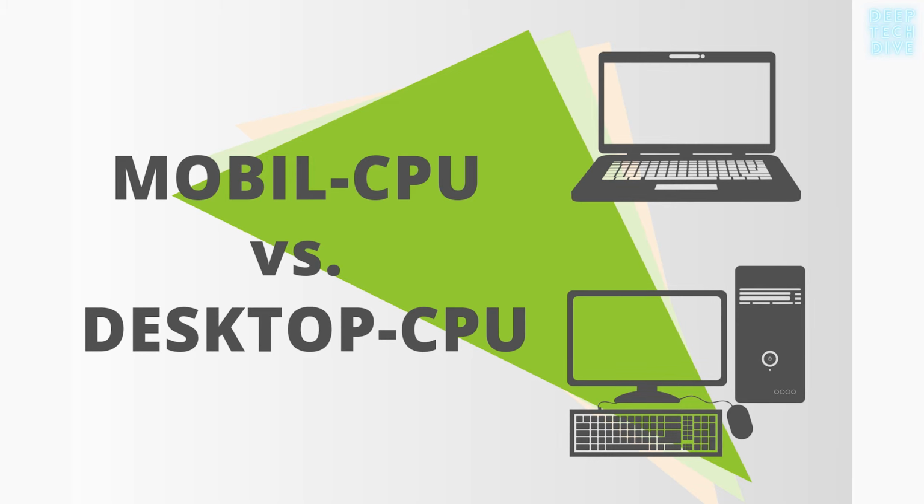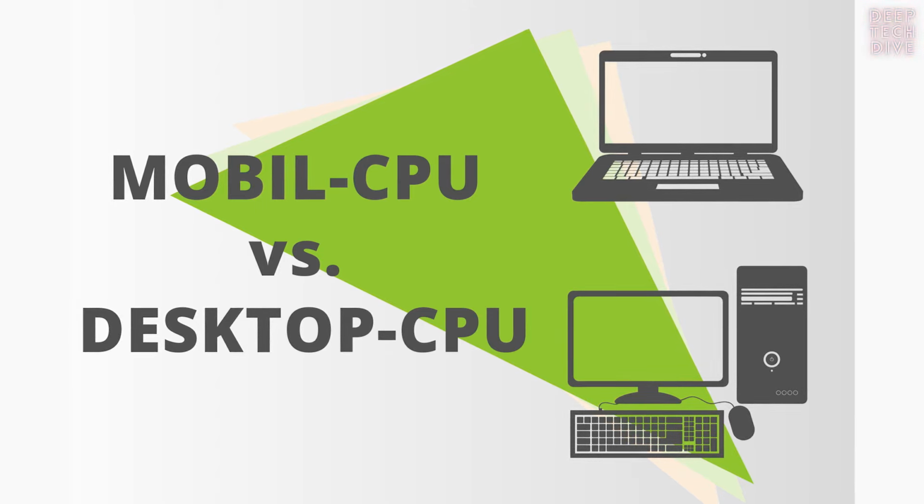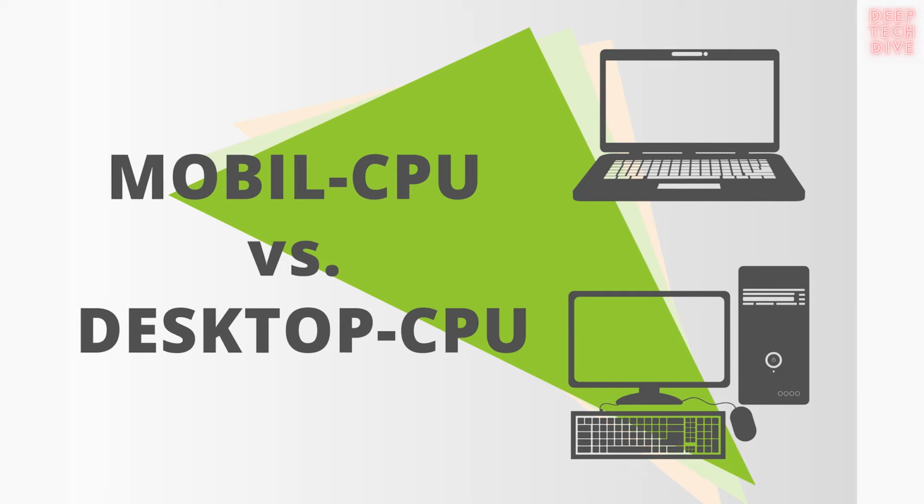And look, I'm a big advocate for competition and capitalism. But first, we need to distinguish mobile processors and desktop processors, right? So I'm going to focus on mobile processors to begin with, which are designed for laptop computers. While the argument predominantly is for Intel versus AMD's desktop processors, that's obviously a very different argument, and it really isn't relevant to this.